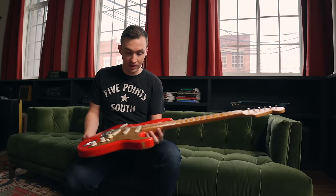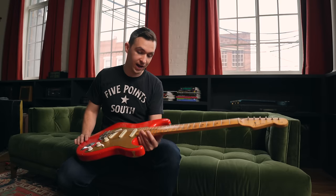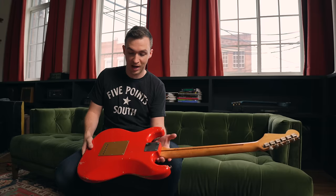Clearly, this guitar was custom made for someone. And when I flew out there to check it out, I thought it was custom made for one guy, but when I got it home and found a picture of it in a book, I realized that it was actually a little bit more special than that.